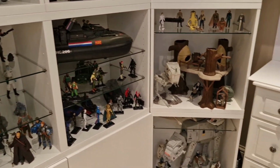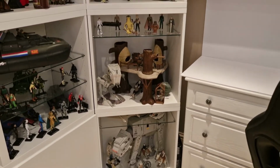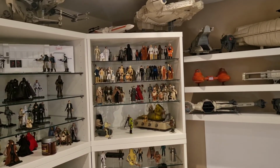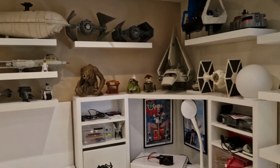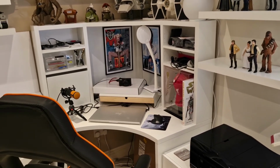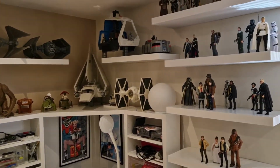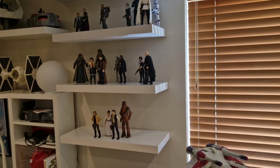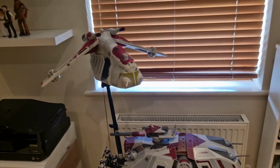So yeah, I'm really happy with how this is looking. Vintage collection stuff there, or the original Kenner stuff, just can't beat it. Awesome. The vehicles. There's my little desk there where I do my editing and other bits and bobs. So there you go. Yeah, I'm really happy with how this has panned out.